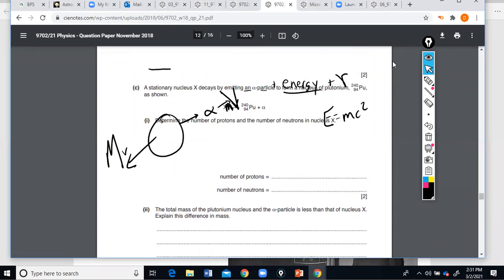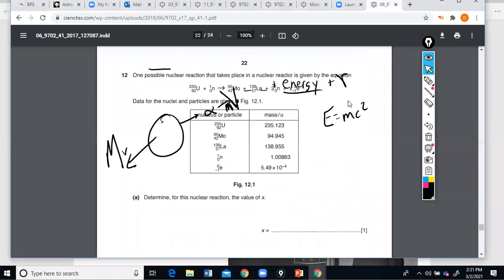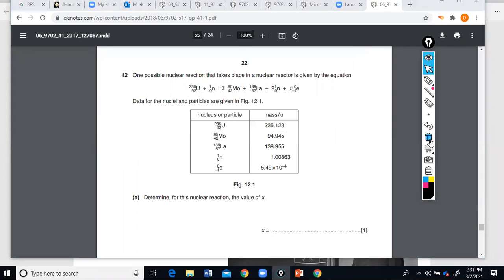So that's just to get us primed for this here. This is the main calculation we want to do today. Here we have one possible nuclear reaction that takes place in a nuclear reactor. This is the actual fission reaction that occurs.